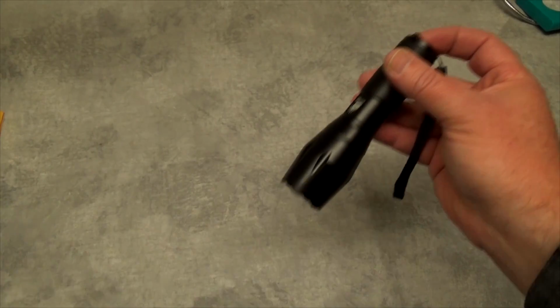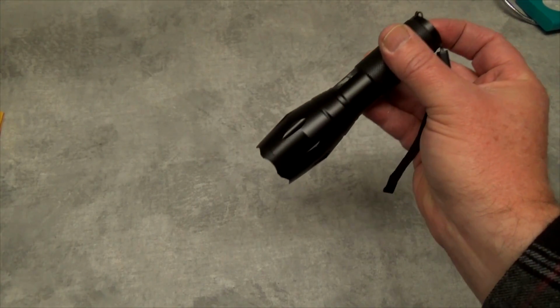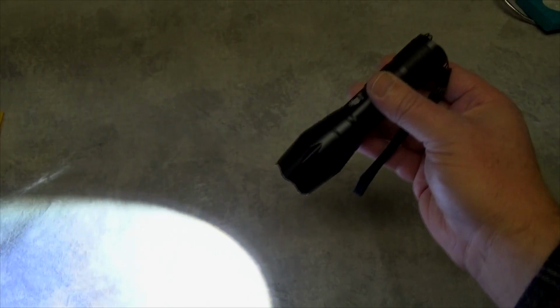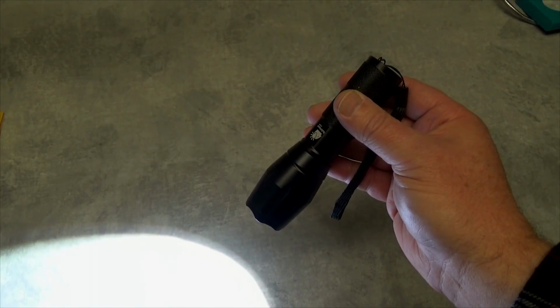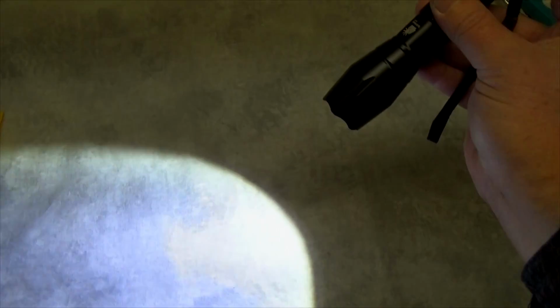Anyway, I noticed, okay, it's on SOS mode, right? I'm going to turn the light off. Okay. Now I'm going to turn it back on. Look, it's in high beam. Why didn't they make that remember what mode I was in? Okay, there's the high beam. Let's check it again. High beam.